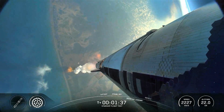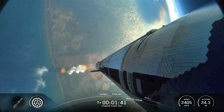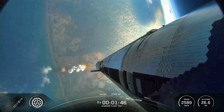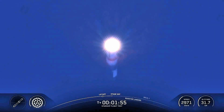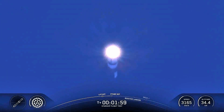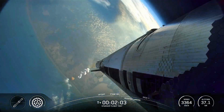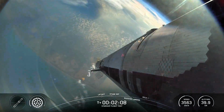All right, so hot staging coming up a little under a minute. We're going to see all but the 3 center engines turn off on the booster. So our version of MECO, most engines cut off. And then just a few seconds later, hoping to see 6 engines ignite on ship to push it away. All right, hot staging, about 30 seconds.